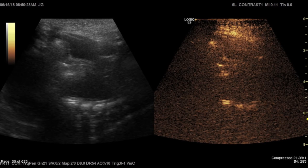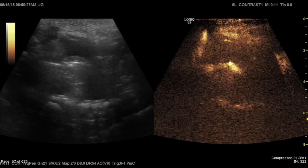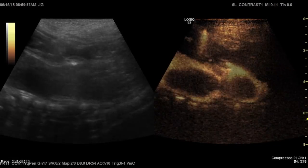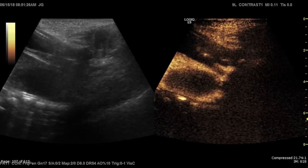This is one example of a contrast-enhanced ultrasound. This image is obtained in the anterior sagittal imaging plane, so the top of the image is anterior and the bottom of the image is posterior. The bony elements of the sacrum and coccyx are seen. As contrast is instilled, the rectum can be seen filling, and then the fistula fills and contrast can be seen in the urethra and, in this case, refluxing into the bladder.